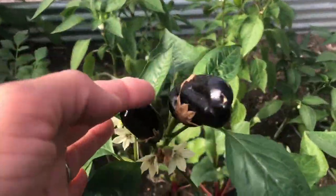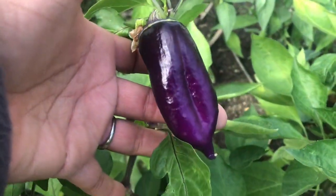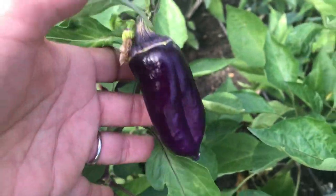Oh, look at this one. It's like a lighter purple. These ones are more of a dark, and this one came out a lighter, sort of more fluorescent purple. That's awesome. I love that.